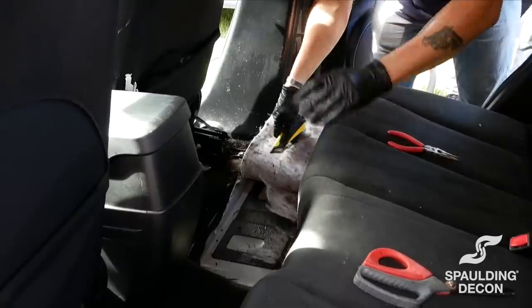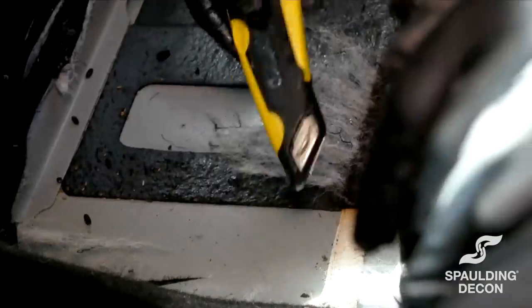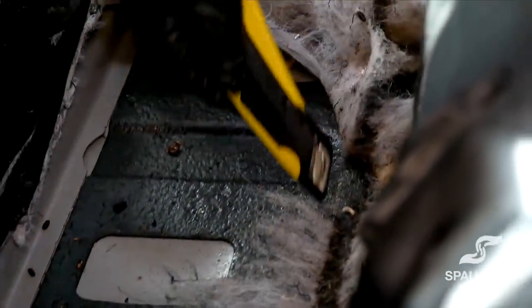You can see where it ran through right here. It is completely red and brown with maggots on it all the way down.